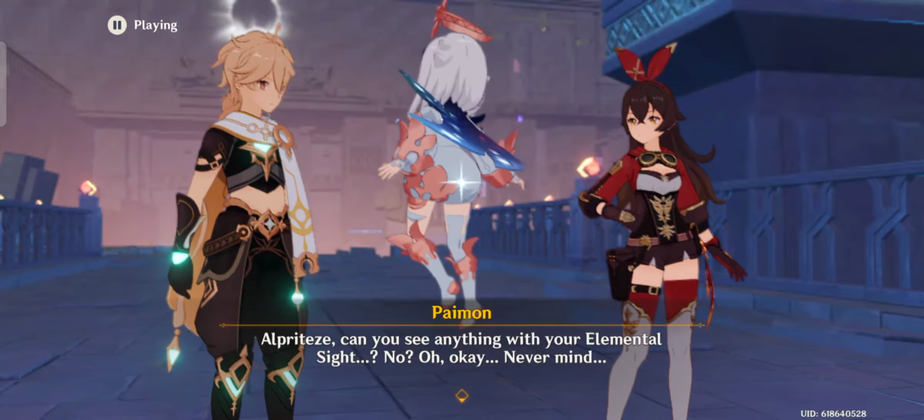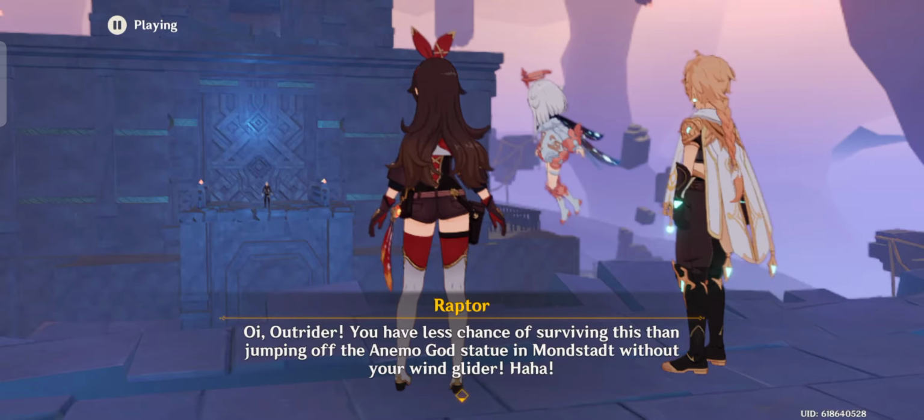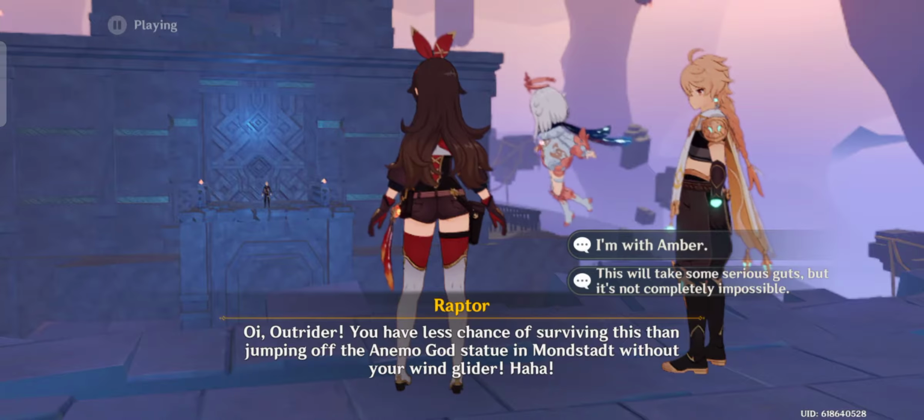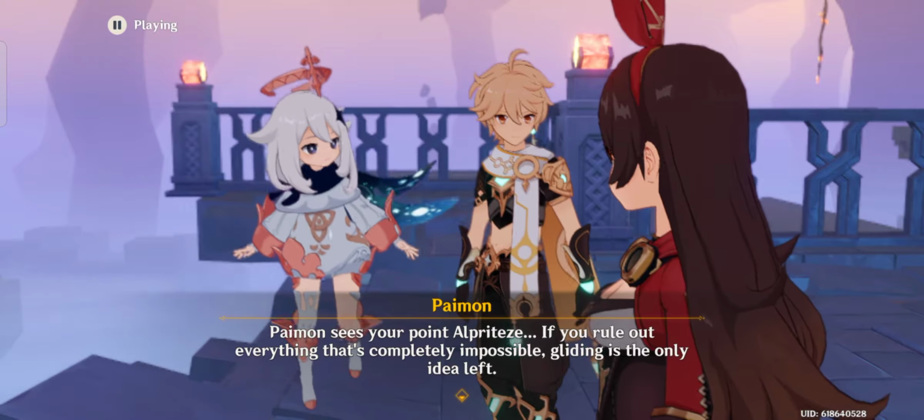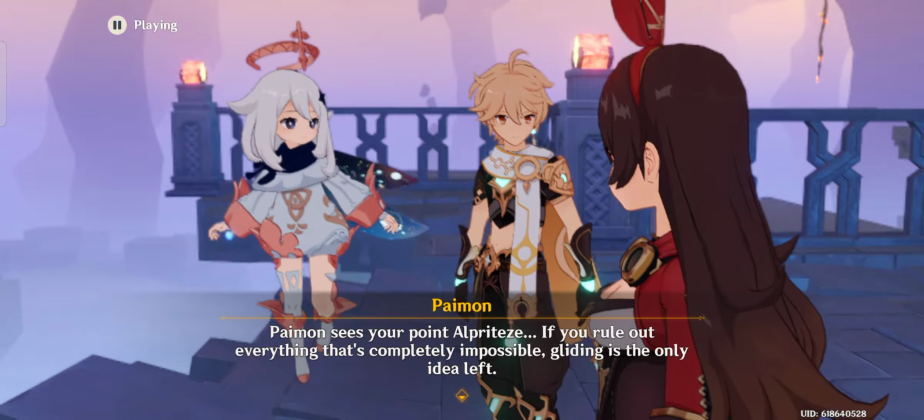But... Don't worry. I'm the gliding champion of Mondstadt, remember? If Raptor can do it, I can do it too. Oi, Outrider! You have less chance of surviving this than jumping off the Animo God statue in Mondstadt without your wind glider. Ha ha! Paimon sees your point. If you rule out everything that's completely impossible, gliding is the only idea left.